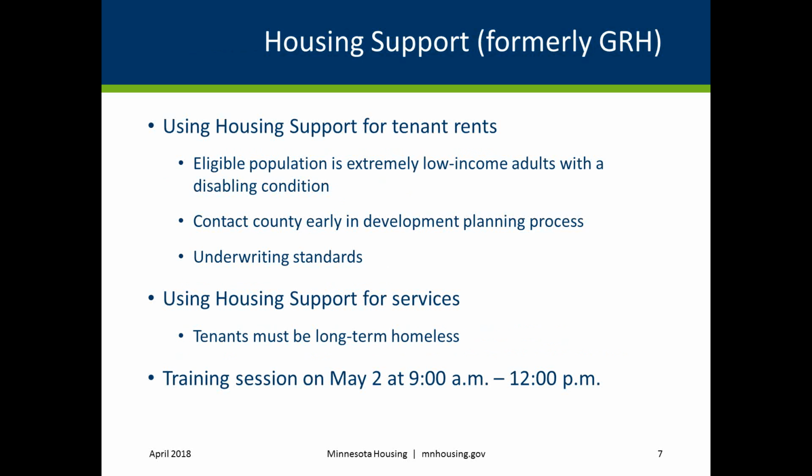Many counties, including Hennepin County, do an annual RFP to select new housing support properties and providers, so it is important to contact the county early in your development planning process. The housing support benefit amount is $904. Refer to our underwriting standards, which can be found on our website at www.mnhousing.gov for information about how to set the rents for the housing support units.